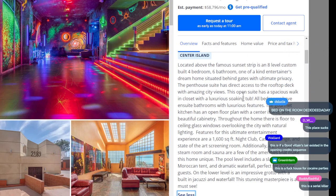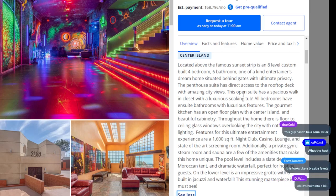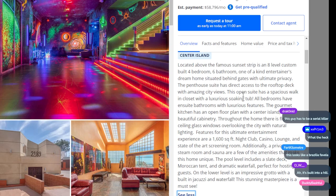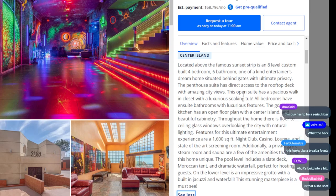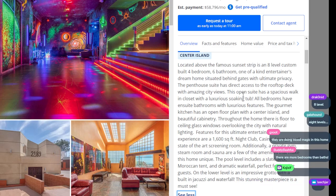Hang on. Located above the famous Sunset Strip. Okay, that's part of why it's expensive. It's also a huge amount of land. It's an 8-level custom-built 4-bedroom, 6-bath, one-of-a-kind entertainer's dream home situated behind gates with ultimate privacy. The penthouse suite has direct access to the rooftop deck with amazing city views. This open suite has a spacious walk-in closet with luxurious soaking tub.